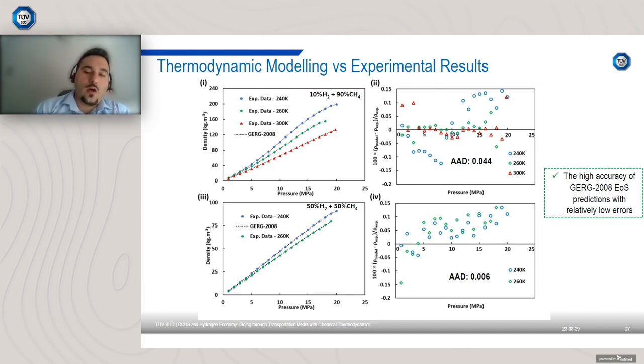So the very low AAD values here confirm the high accuracy and reliability of the GERG equation of state predictions with relatively low errors, as you see in this slide, at least for the results on the density.